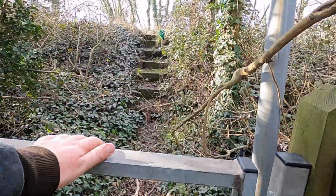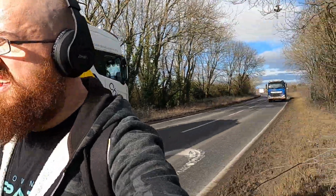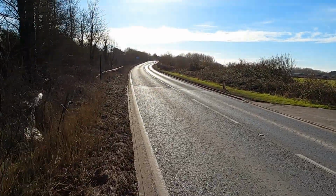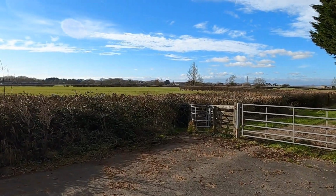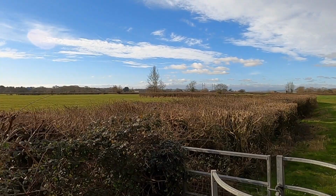Okay, here we go. Now on some busy main road. I'm going to follow this main road for 100 yards or so, cross over, then away from the main road, and then onto the bridge. Not ideal, not my favourite bit of the walk so far, but hey ho, what's life without challenges, eh? And there's the bridge up ahead. Isn't that beautiful?